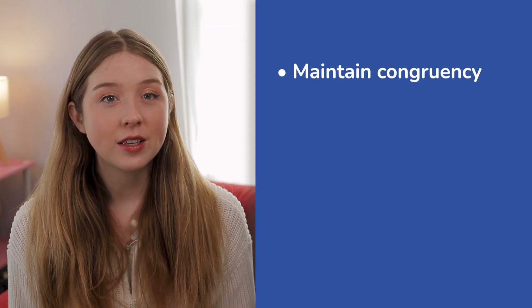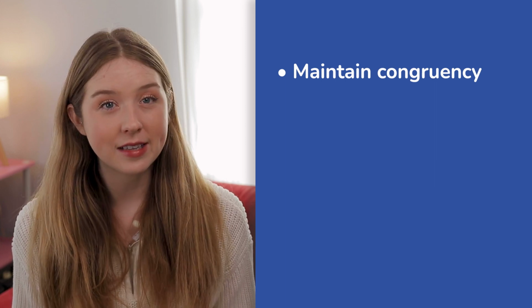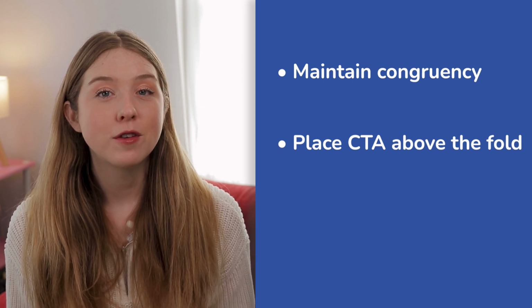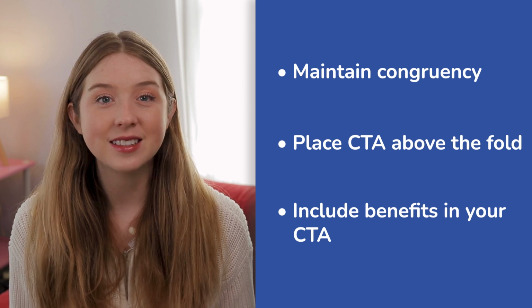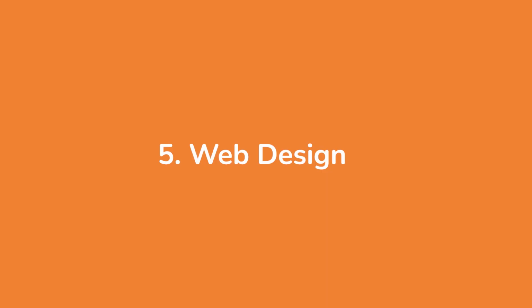Keep them congruent on a single web page. For example, don't sell a hat and a sweater on the same page as it can be confusing. Place at least one call to action above the fold on your web pages. Include benefits in your call to action. Instead of just saying buy now, try buy now to get 30% off. Optimizing your call to action isn't just about your copywriting, it's also about design. A/B test different font sizes and visual elements like borders, icons, and background colors.